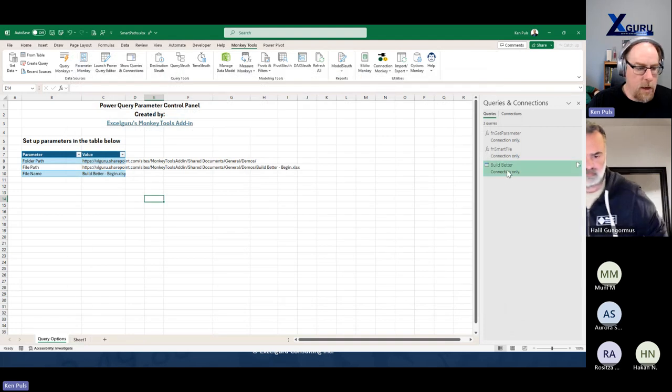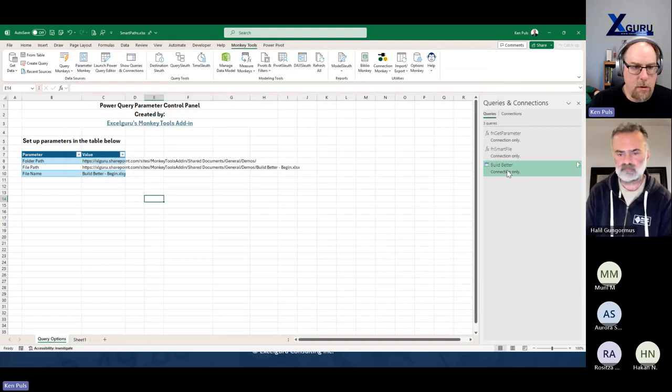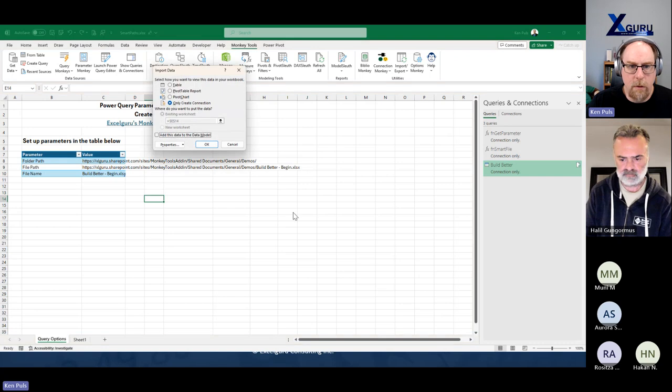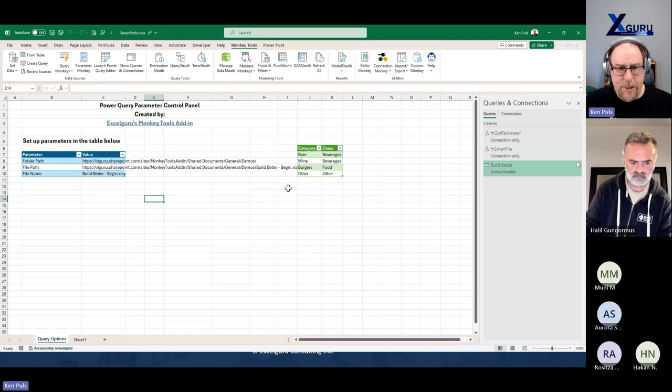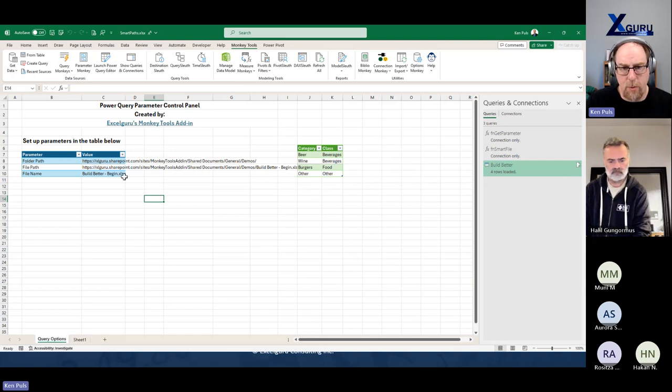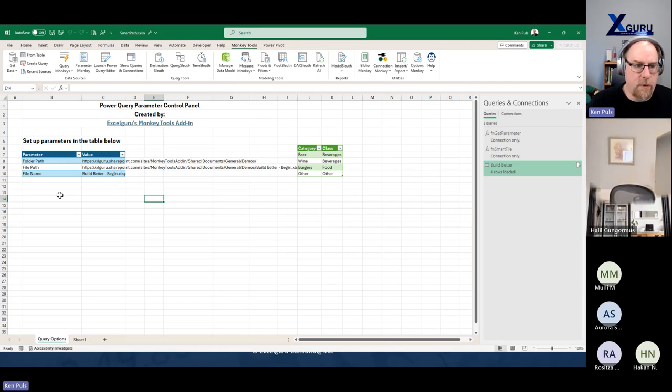I'm going to say close and load, and I'm just going to go and reload this one here. Load it to the table. We'll just drop it right over here. Okay, so this is pulling from the Excel file that's stored on SharePoint using this particular file path. Okay, so that's the first part to be aware of.